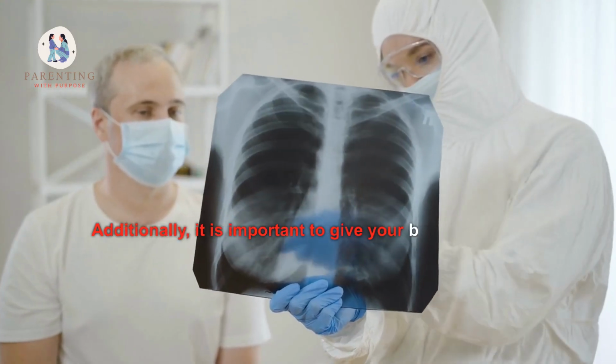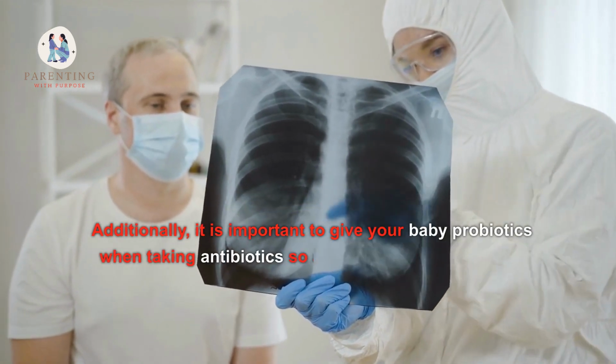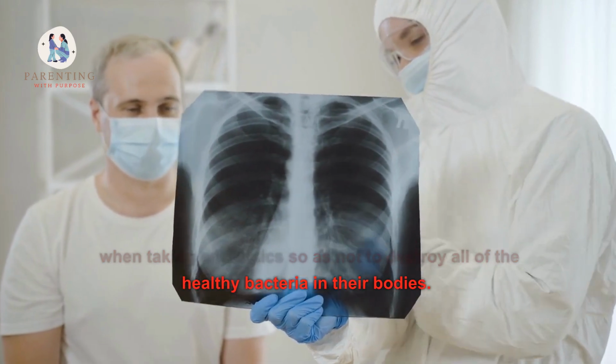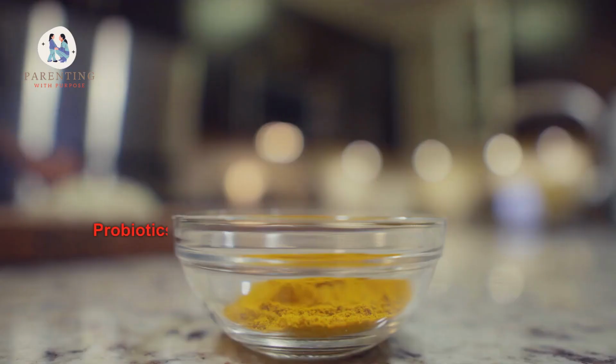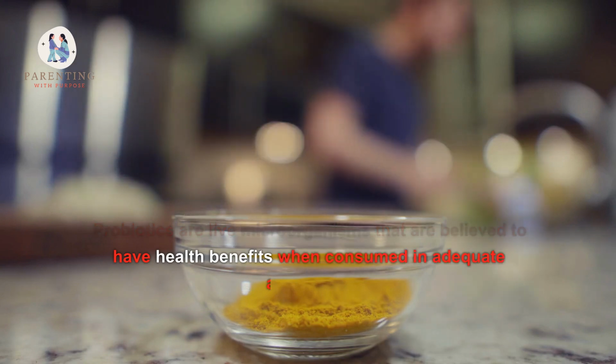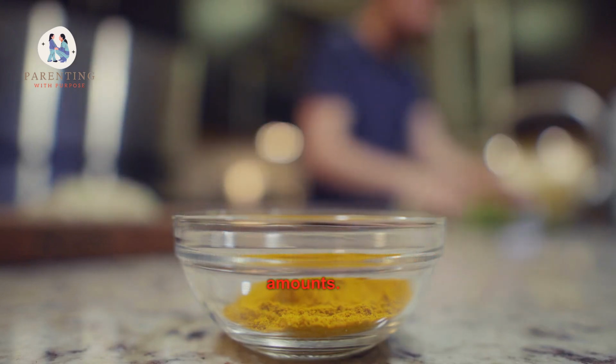Additionally, it is important to give your baby probiotics when taking antibiotics so as not to destroy all of the healthy bacteria in their bodies. Probiotics are live microorganisms that are believed to have health benefits when consumed in adequate amounts.